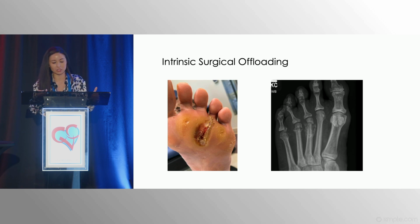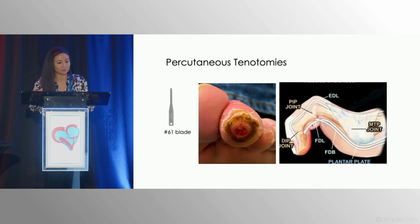You can't expect these patients, the compliance rate with these offloading devices is less than 50% when you put them in something like a boot. And so for me, I actually have a lower threshold for the non-compliant patients to take them to surgery because they actually do better that way.